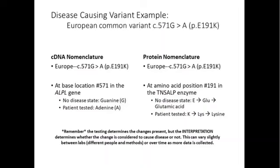And just like how the GA in the DNA name affected a patient and gave them the diagnosis of HPP, the change from glutamic acid to a lysine in the protein is the result, and that also causes HPP. So essentially, are we reporting the change based on what's in the instruction manual, or are we reporting the change based on what's present in the enzyme, or in the chair?